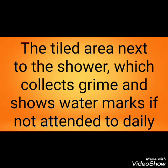The tile area next to the shower, which collects grime and shows watermarks if not attended to daily. Your shower cubicle and shower tiles also collect grime and watermarks everywhere, due to the soap scum and shampoo. If you go to a corner and put your face down, you can easily see the marks all over the wall. That also needs to be cleaned thoroughly.